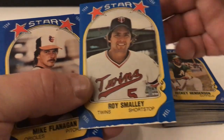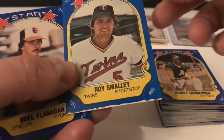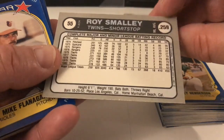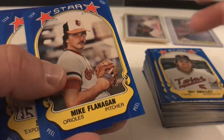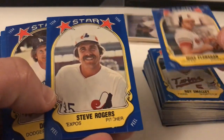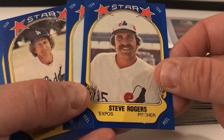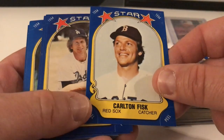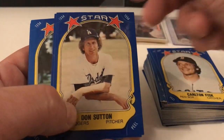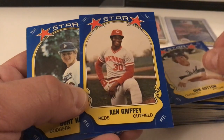You can actually still see the gum residue. Can you see that on my finger? That is awesome in a way because these are so old. That is incredible. And this is a total bad miscut of Roy Smalley. But that's super wild to see that gum residue on there from back in the day. Mike Flanagan, Steve Rogers, got some sort of stain down here on the sticker. Carlton Fisk, awesome. Shot is totally out of focus, though, you can see. There's more, it looks like gum residue. That's just so wild. Don Sutton, Ken Griffey.